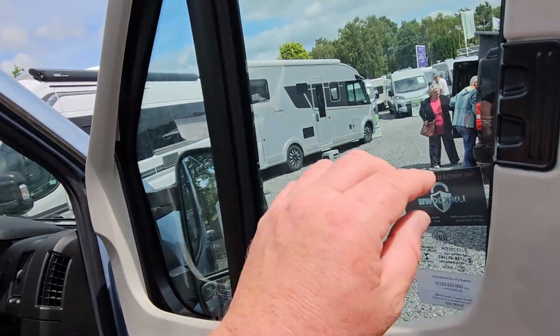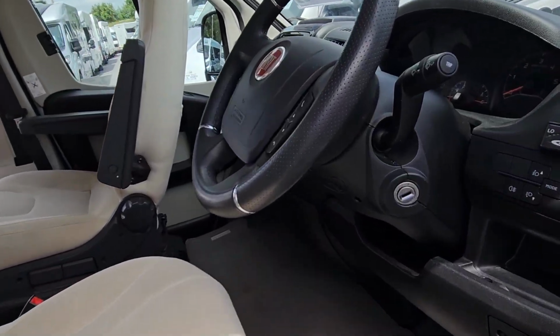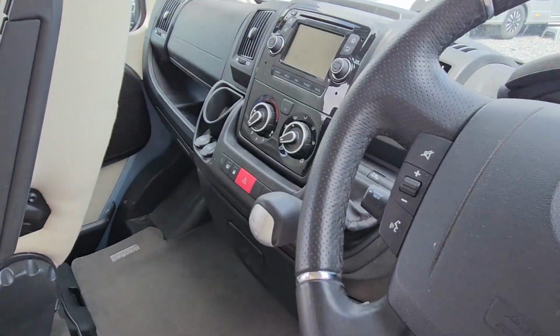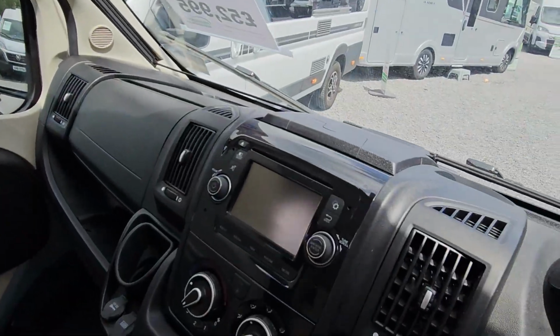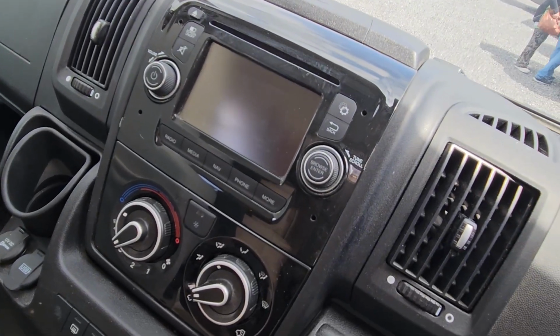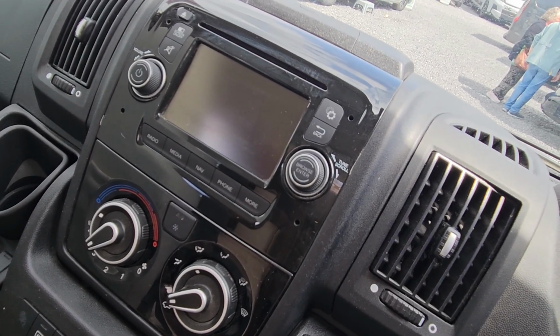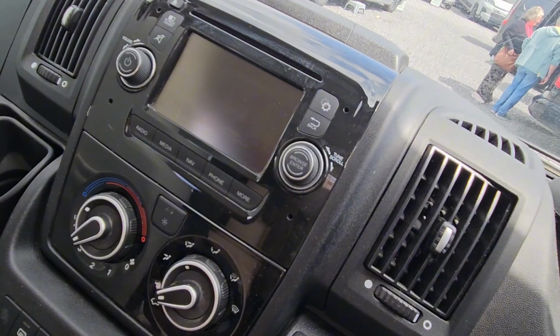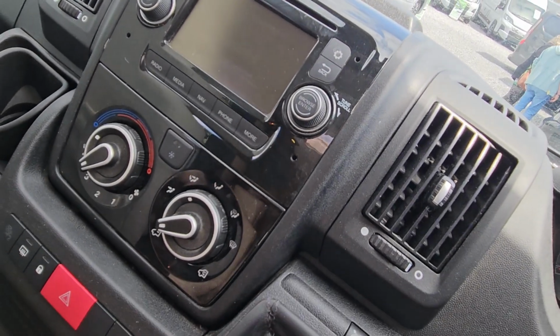Cab spec was always excellent with Wildax. You've got full Remis concertina blinds. With the automatics, you've got the leather gear stick and steering wheel. You've got the gas tank gauge there. You've got the 5.5-inch TomTom factory fitted Bluetooth DAB stereo system, which does have nav. It's going to be a bit dated now. You could update that whole unit to a different one with Apple CarPlay and stuff if you wanted, but it's functional and it's easy to use, which is the best thing.